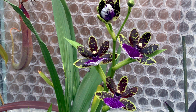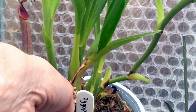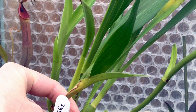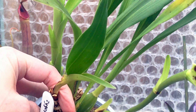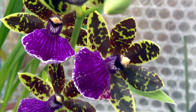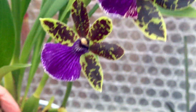One of the new growths, which did have a new flower spike coming from it, let me see if I can show you that one there, and I've got my finger round, and it went black right down the centre, and in the end I just pulled it gently and the whole thing came out. Actually, while I'm close up, I'll just give you a close up of that bloom just so you can see how gorgeous it is. Really nice.